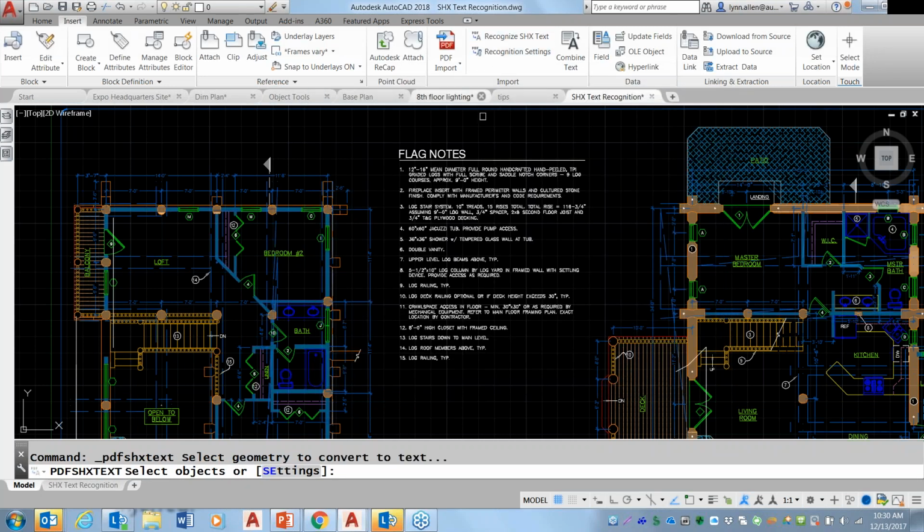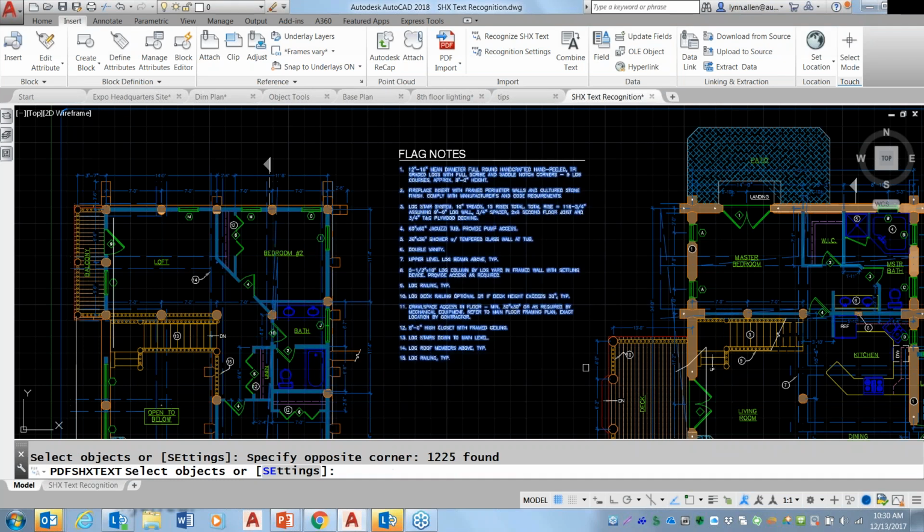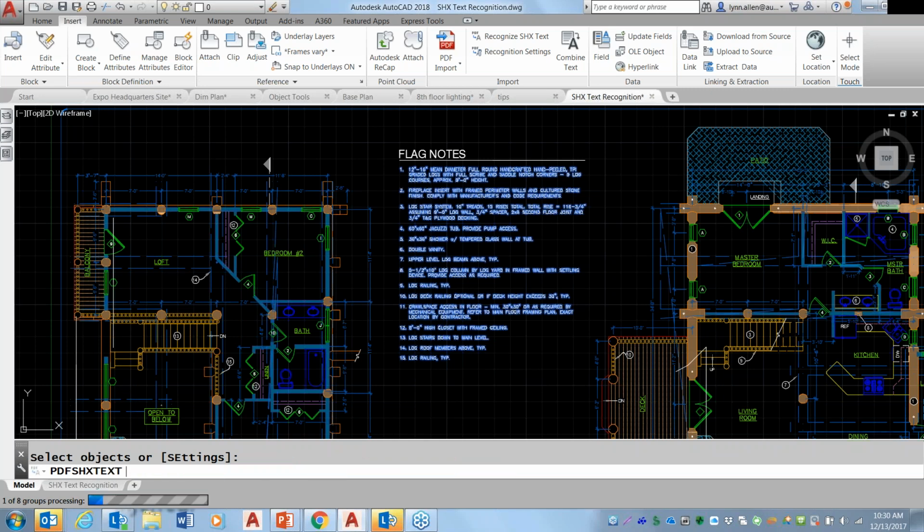Let's do recognize SHX text. I'm going to go ahead and window the text that I want it to take into consideration. Let me just advise you, don't get anything in there that's not a possibility, or it could freak out on you. Like I would not want to include that line. I wouldn't include this text that's already good, because sometimes it doesn't know what to do. All right, just get what you're after. All right, I'm going to hit another enter.